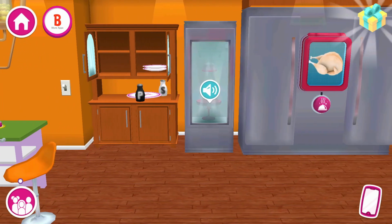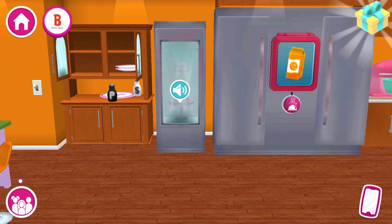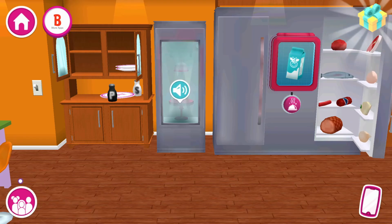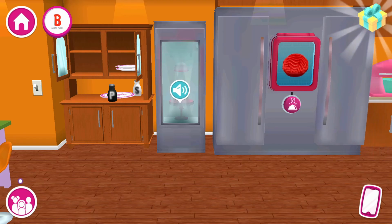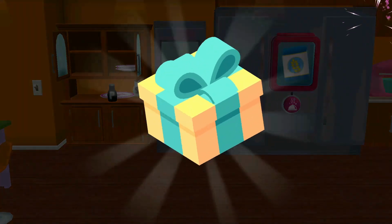This is an automatic cake maker. It's amazing. You can make fantastic cakes with just a touch. Keep pressing to create the other layers. You can also decorate your cakes. Can you find out how? Oh, I love it.